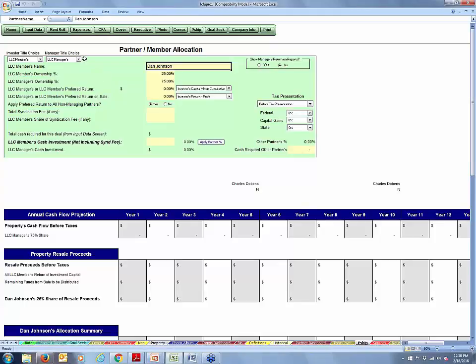Now, what are we going to call ourselves? We're the manager. So what do we call ourselves? Are we the general partner? Are we the managing partner? Are we the managing member? Are we the LLC manager?